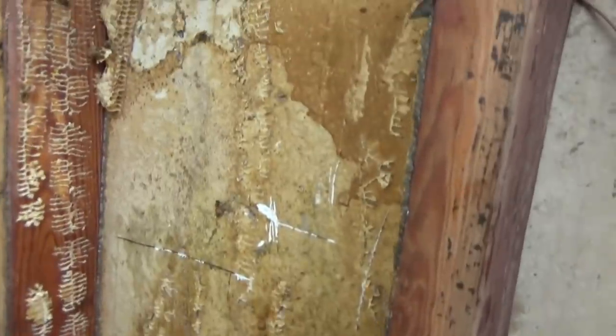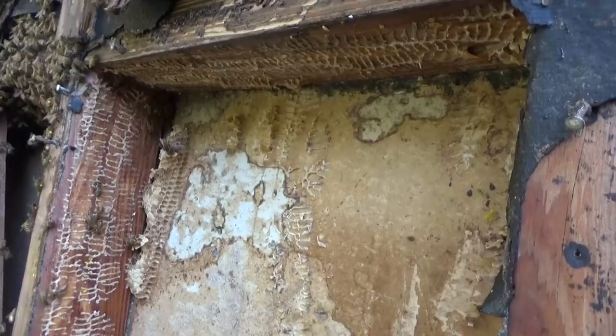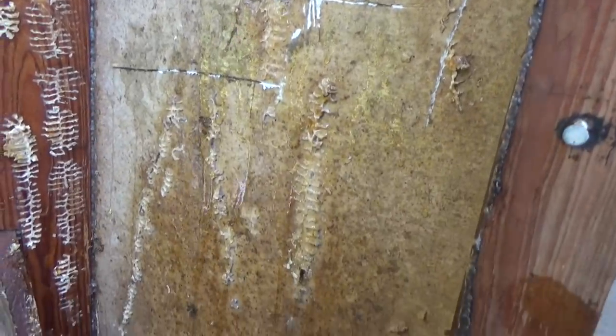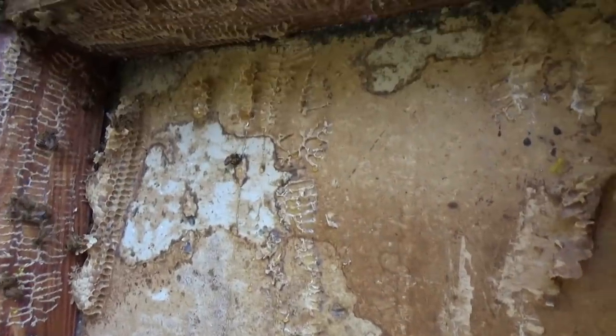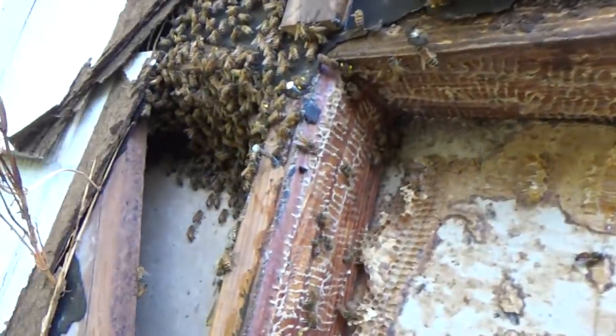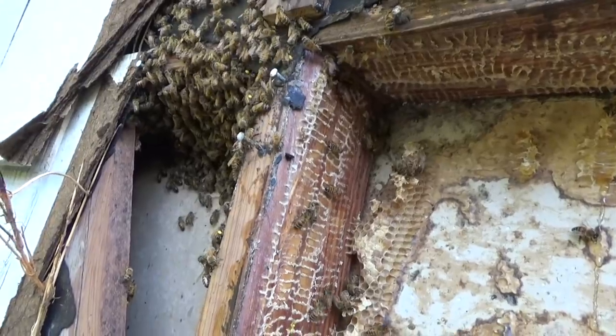All right, so here's what we got so far. This whole section has now been removed. And there were a couple of sections on there that had brood on it, and Richie's put those in a separate ice chest. What appears to have happened was the bees that were up here came running down and are now clustering over here. And our queen may have gone up inside of there.